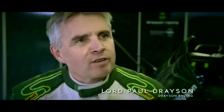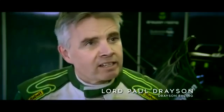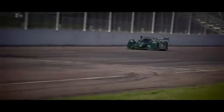It's the first time we've ever run the car on a proper race circuit, and to have the oval NASCAR-style circuit here at Rockingham, the fastest race circuit in Europe, as the debut for our B12 Hyper EV is brilliant.